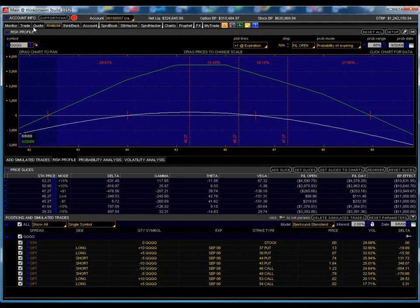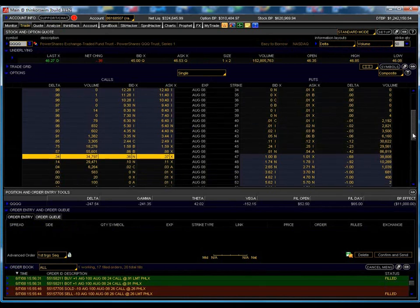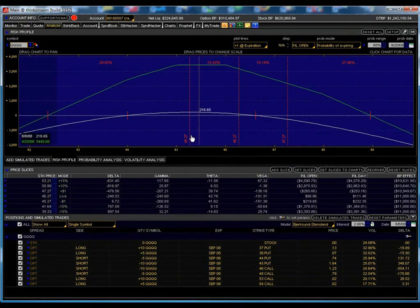Well, one thing that we can do is go into our trade tab here, and we can try to pick up some deltas. So if we go back here and take a look at this, we need to pick up 248 deltas. How can we pick up 248 deltas without cutting into our theta? We don't want to cut into our theta here, but we want to neutralize our deltas.